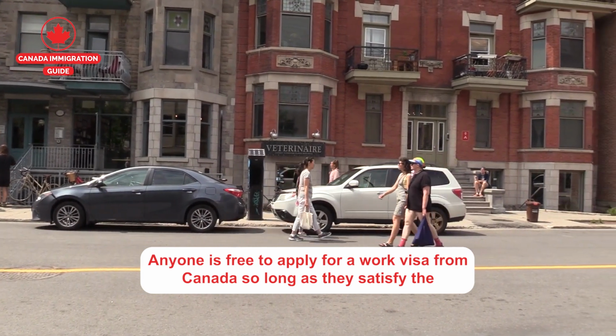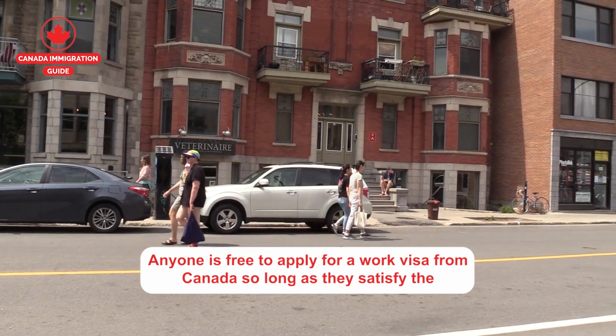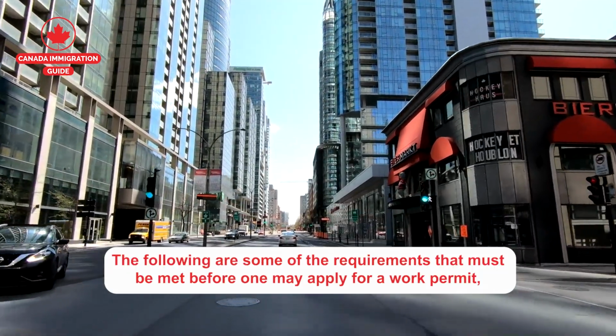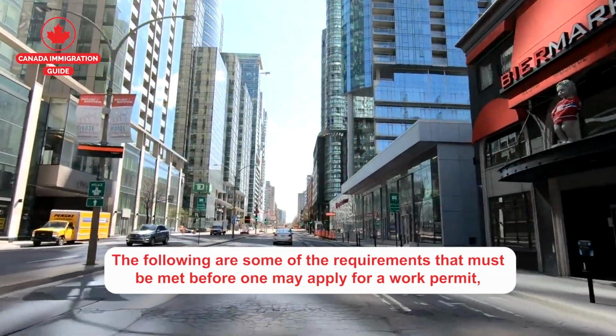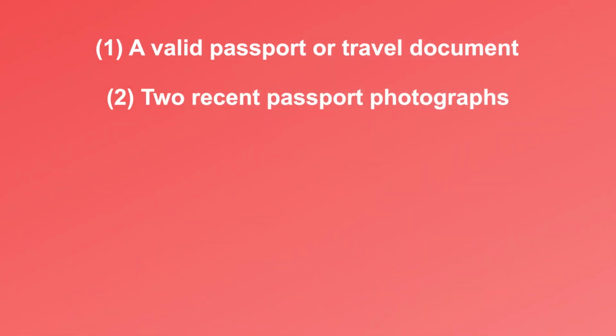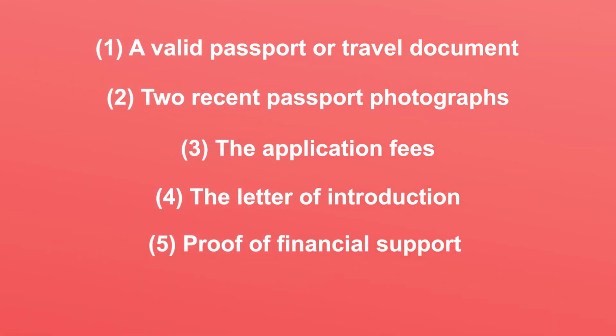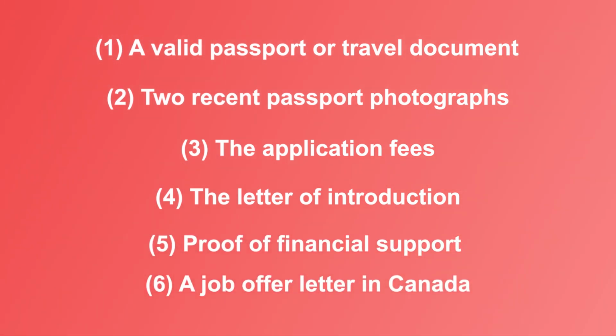Anyone is free to apply for a work visa from Canada so long as they satisfy the requirements listed. The following are some of the requirements that must be met before one may apply for a work permit: a valid passport or travel document, 2 recent passport photographs, the application fees, the letter of introduction, proof of financial support, and a job offer letter in Canada.